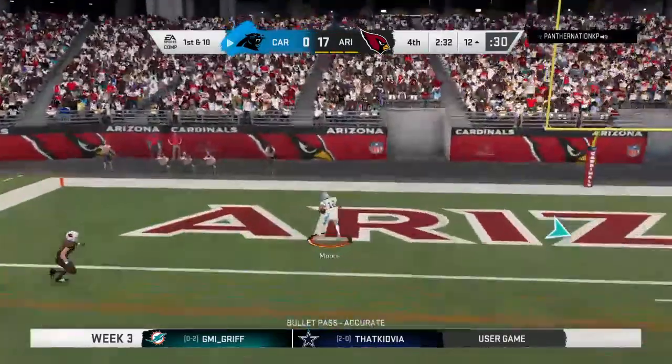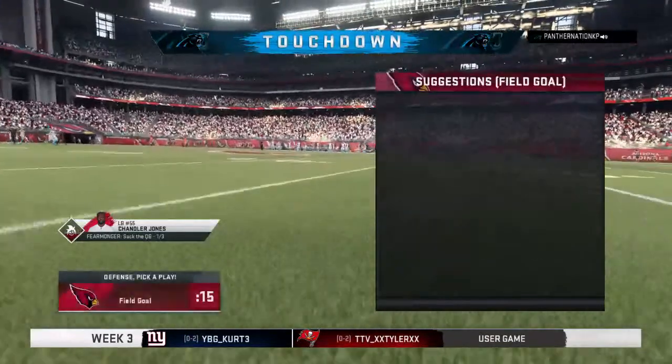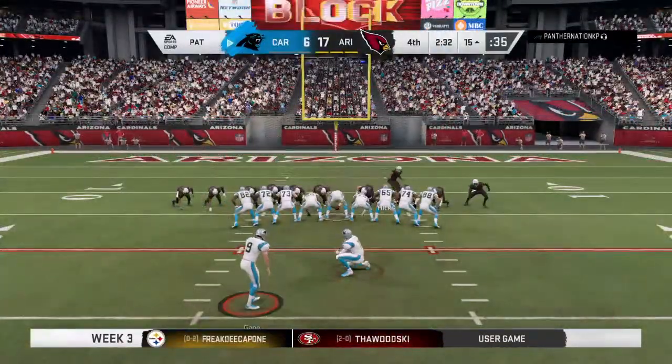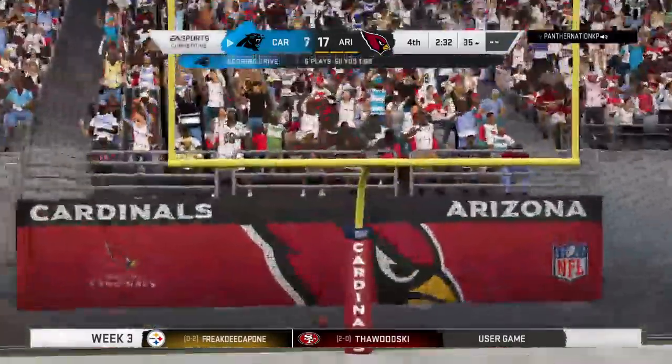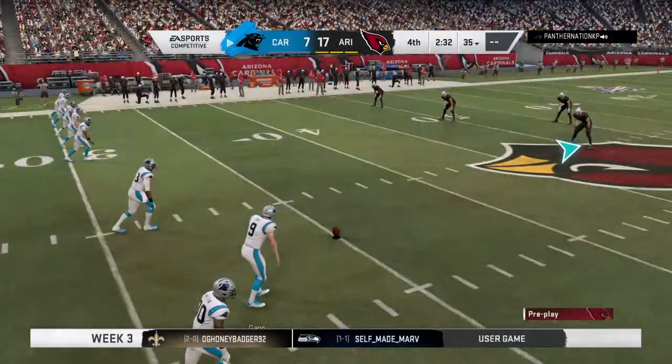On 1st and 10, Newton. And that will be caught by Moore. He's got a Panthers touchdown. DJ Moore, his 4th touchdown on the year. And the Panthers, they're able to draw a bit closer. They go for just 1 here as it's up and good.